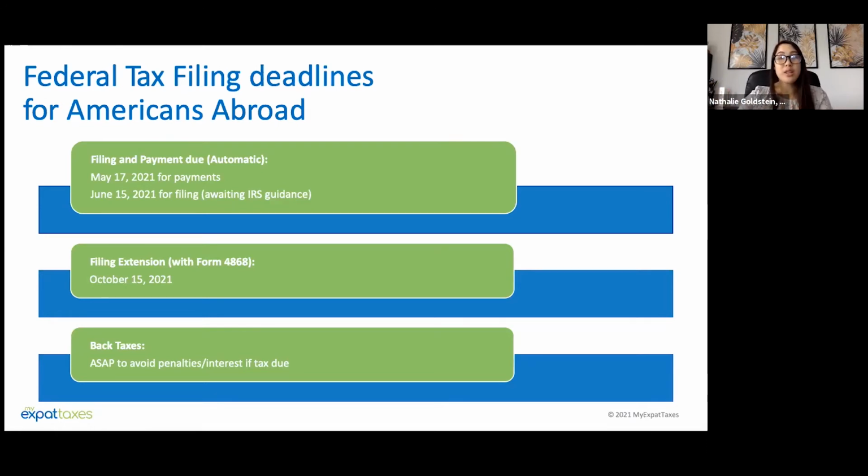You might also get the additional child tax credit, which a lot of US families don't know about. A little bit of a spoiler, I will get into it more later, but if you have children that are under 17 with a valid social security number, you can be getting up to $1,400 every single year for them if you qualify and don't use the foreign earned income exclusion. Anyways, back to the slide.